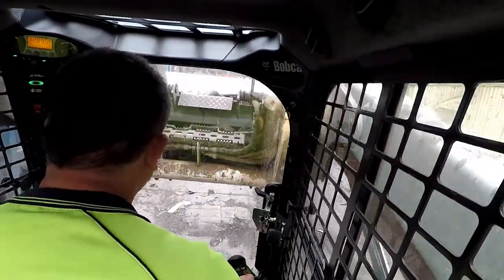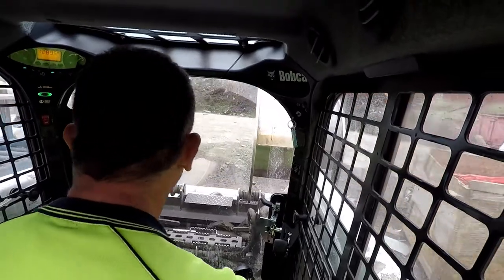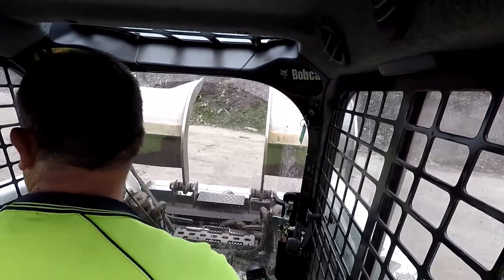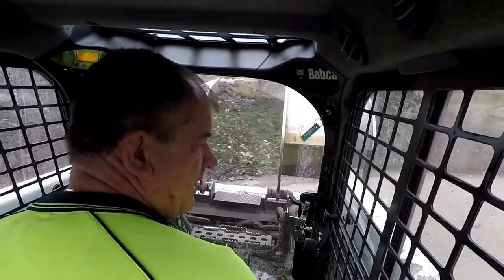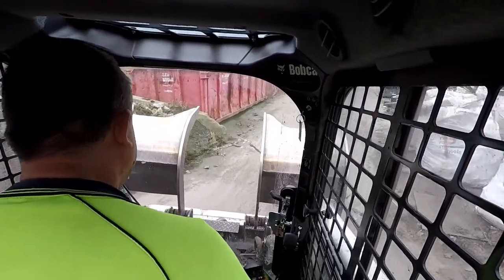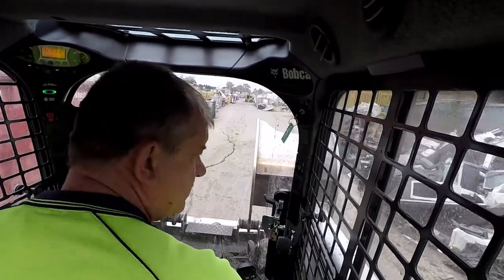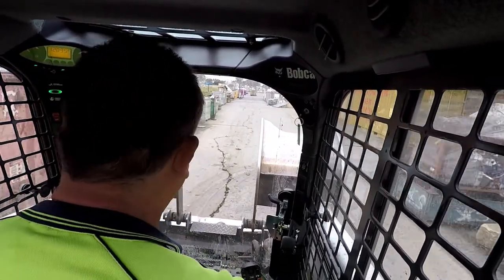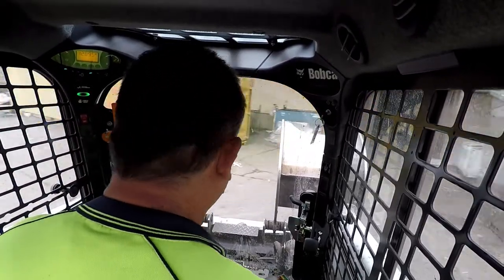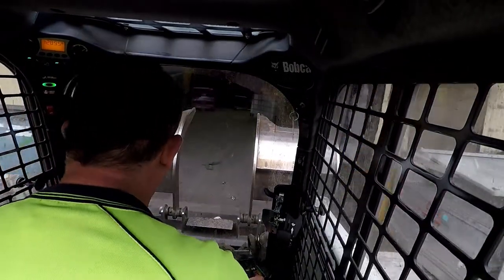I'm just cleaning this up, helping the guys out. Even though this Bobcat is not a broom, a lot of people think I can just come along and sweep things up for them. And in most cases I can, but as you just saw, you sometimes need someone to sweep it into a pile and then shovel it into the bucket. So I'm just taking this inside to put with the other stuff, and then they sort this out at a later date.